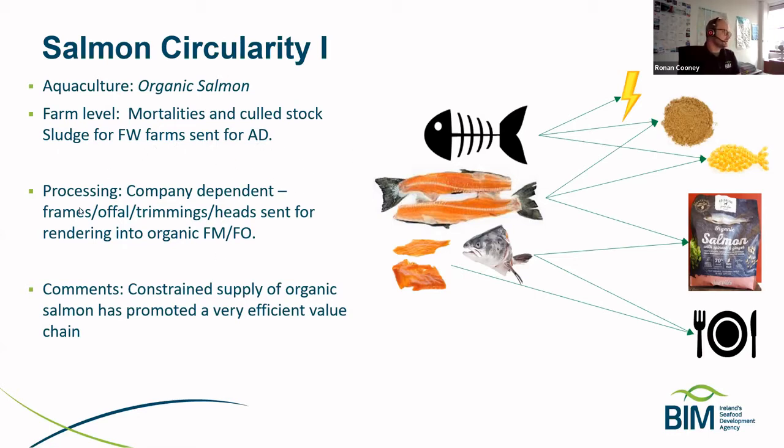From the processing side of things, again, frames, offal, trimmings, heads, all these aspects, fish meal and fish oil is the primary market for those. But what we were able to observe from analyzing this value chain is that this is a very circular system. The system has been constrained by very limited supply, and so value has had to be found in almost every aspect of the available material. So frames, if a market can't be found for them as an organic pet feed in Germany, are sent for fish meal and fish oil.